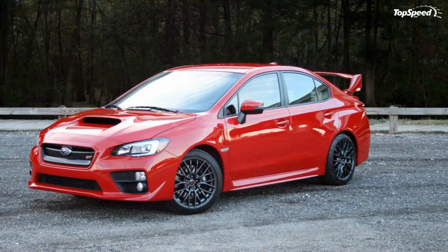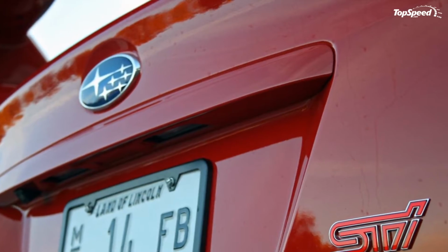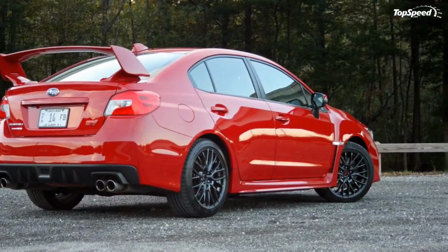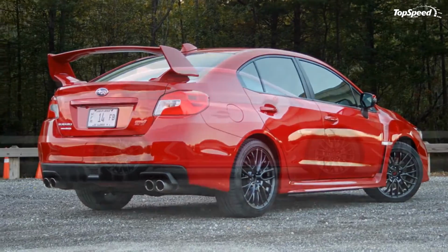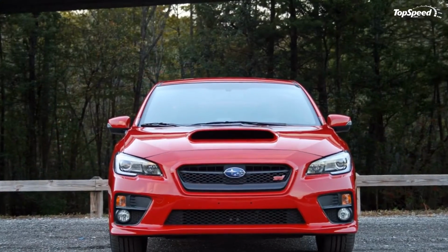Ergonomics are pretty good overall. Things are easy to reach and operate. The pedals are nicely placed and the HVAC controls are easy to figure out. Rear seat room is generous for this size car, though the lack of a folding center armrest is a letdown. Even the front seats don't have much of an armrest, which is even more disappointing.